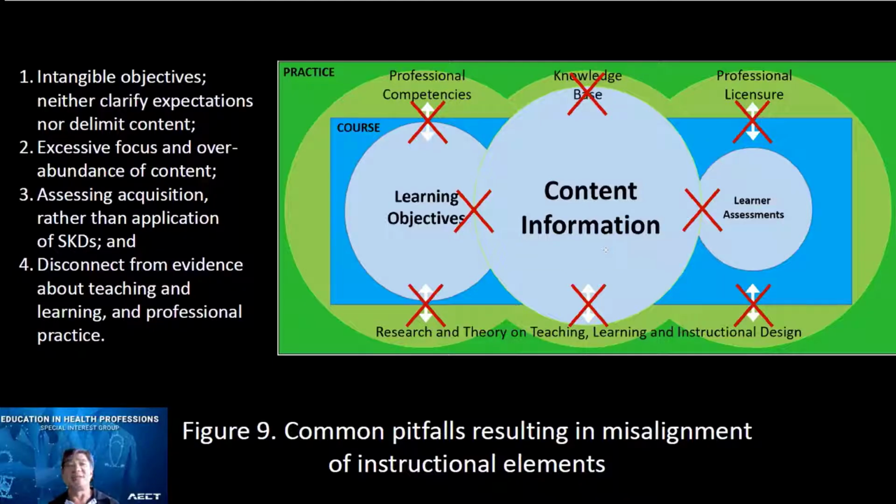It's hard to distinguish nice to know versus need to know. So we have an excessive focus on overabundance of content. It assesses acquisition rather than the application of skills, knowledge, and dispositions. And there's also a disconnect between evidence we have in teaching and learning and professional development. We have 200 years of research that suggests that there's different things that you should do to design and deliver instruction based on desired outcomes.